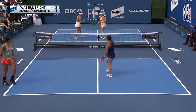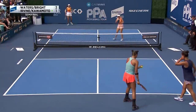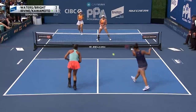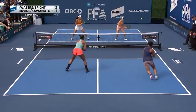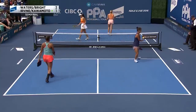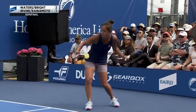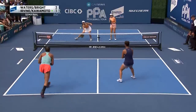Little wide side there out from Anna Bright on the backhand, trying to pin Jessie Irvine in that corner. 1-3-1. Wow, Annalie Waters fooled Jade Kawamoto as she went backside on her. Yeah, Waters has so much control with that two-handed backhand. We see the power, but she has precision placement on that wing as well.